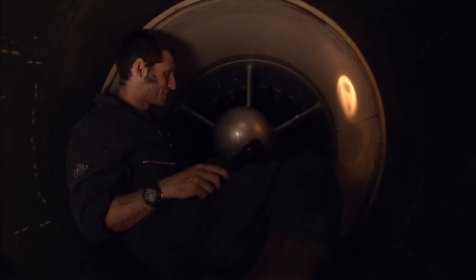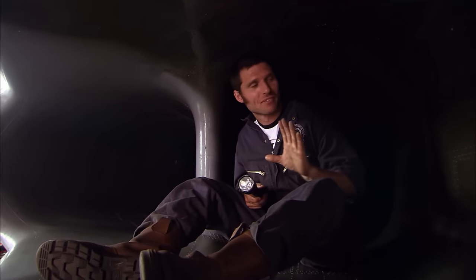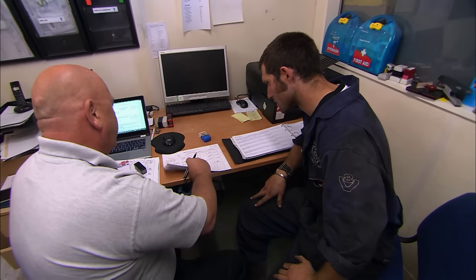Thursday morning, sat on an air intake in a Vulcan, eh? The best mechanic's job. I don't want to scratch anything, but... Spot on. Everything in order, as far as I can see. We'll get cracking. Done here. It's one of the tasks we've done.